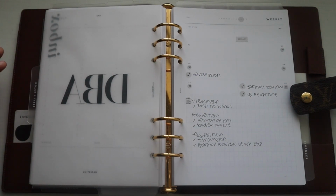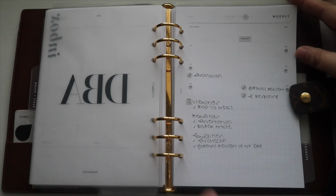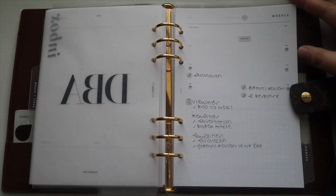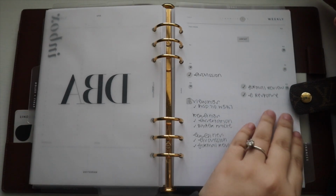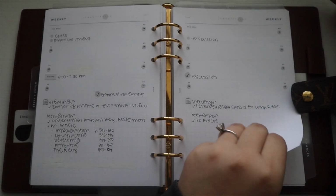Class ends mid-December, and then I have a month off, but I think I'm just going to keep all of my inserts and everything set up for the semester in here, so that way I have it and just keep that consistency in my planners. But here is the inserts for this class.